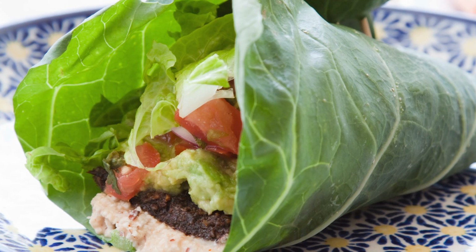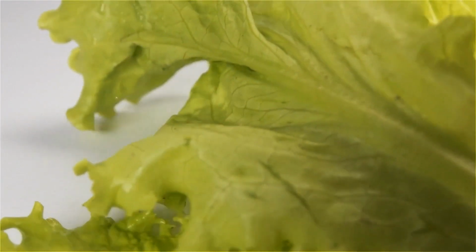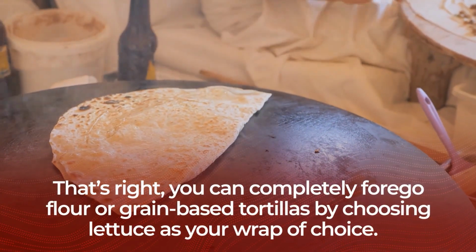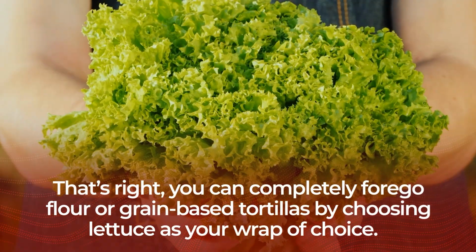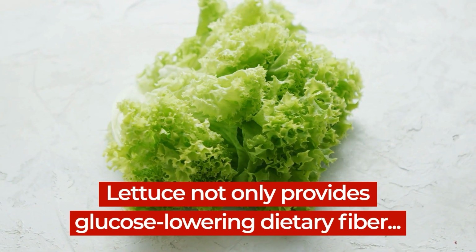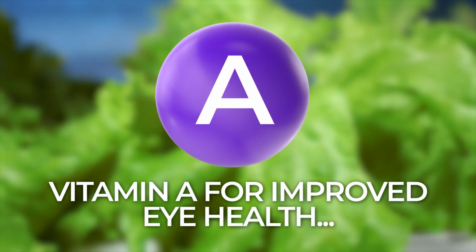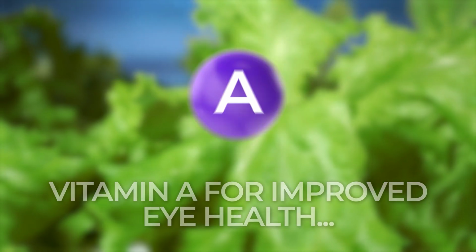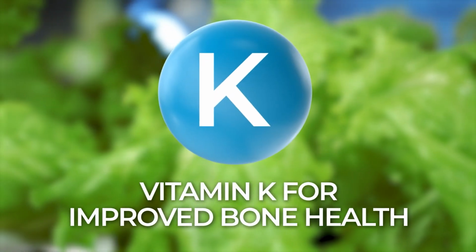Continuing the new trend of vegetables as wraps, make romaine lettuce leaves your new go-to for on-the-go meal wraps. That's right, you can completely forgo flour or grain-based tortillas by choosing lettuce as your wrap of choice. Lettuce not only provides glucose-lowering dietary fiber, it contains vitamin A for improved eye health, vitamin C for improved immune system health, and vitamin K for improved bone health.